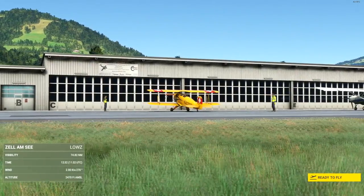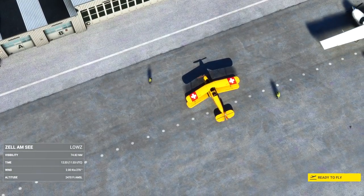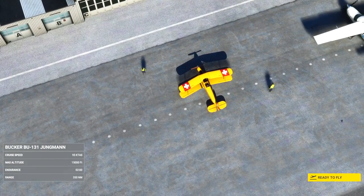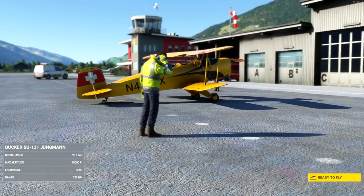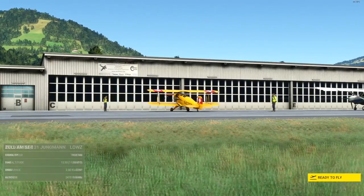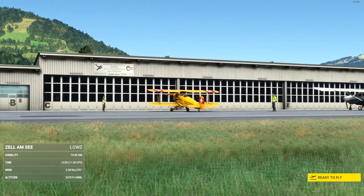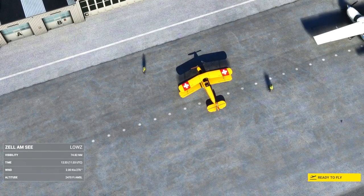So this is the B model, with the more powerful Hirth HM 504A two-piston engine, or rather the A2 piston engine, I should say, not two pistons, that's very wrong. It was used by Bulgaria, Czechoslovakia, Croatia, Germany, Greece, Hungary, Japan, the Netherlands, Poland, Romania, Slovakia, South Africa, Spain, Switzerland, Yugoslavia. Yeah, really very well used.